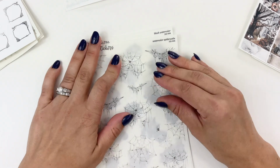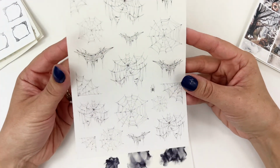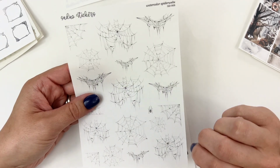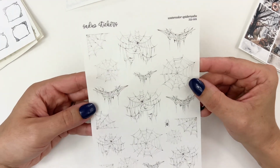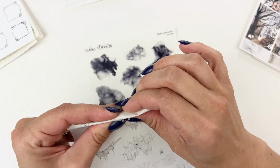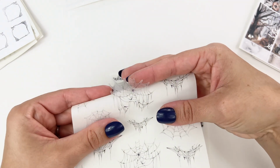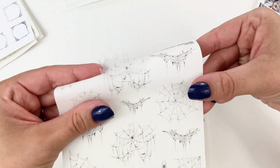All right. Alicia also designed these amazing journaling spider webs on transparent matte paper, and I was super excited. I almost ordered two sheets, but I controlled myself and I ordered one. They're very, very contoured cut, so I don't wanna rip the paper here. Oh my goodness, that's gonna look so cool. I love it.